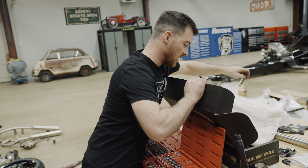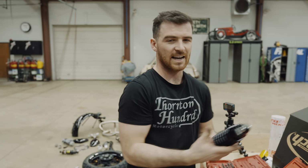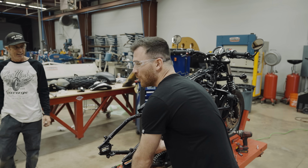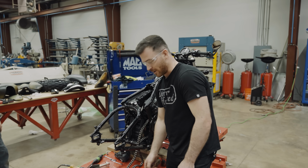Oh, this one's a K-Tech shock, so I've got better damping rates, better spring ratios. And it looks nice as well. So, when Richard said he wanted the Mr. T inspired kind of pillow bike, what's Mr. T without a gold chain? So you're going to swap this standard factory one out for some bling.